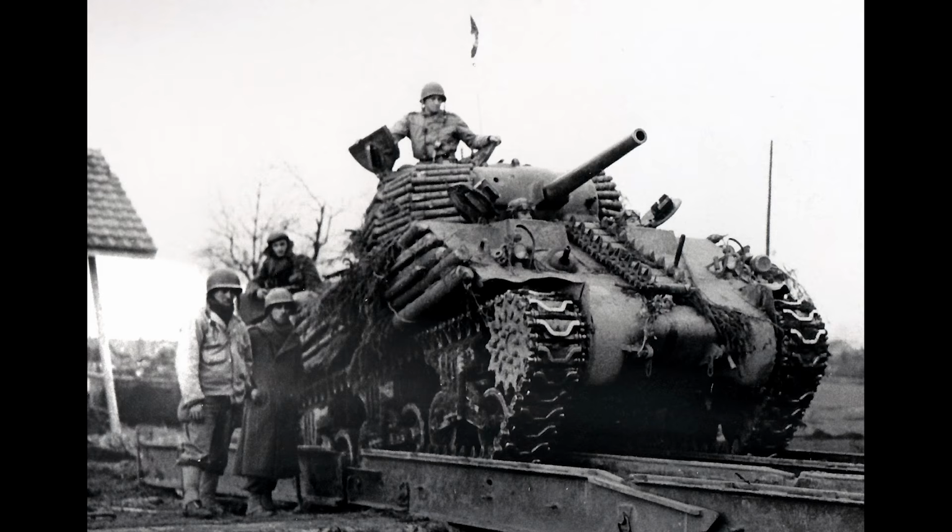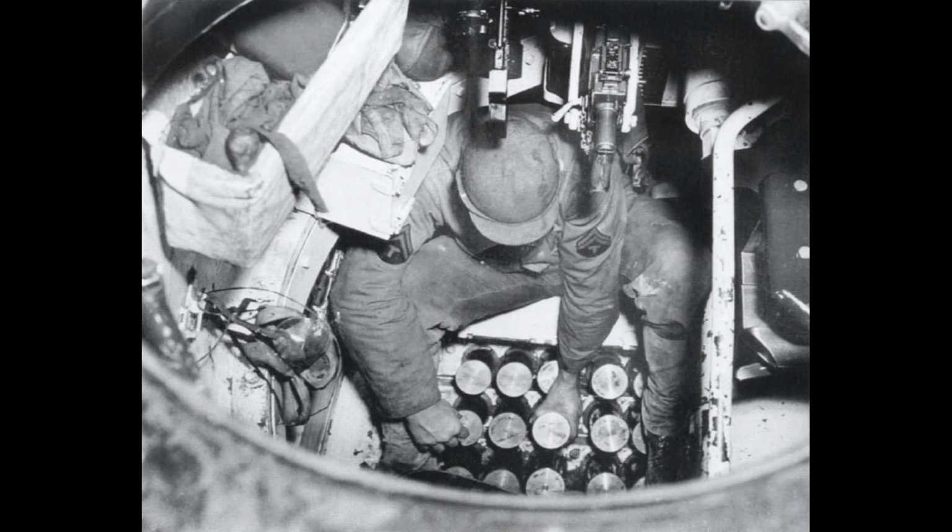But the true revelation came when Nakamura examined the Sherman's gun and its ammunition storage. The American tank carried 90 rounds of 75mm ammunition, divided between armor-piercing and high-explosive types. The armor-piercing rounds used a design called APCBC, armor-piercing capped ballistic cap. The soft metal cap prevented shell shatter against face-hardened armor. The aerodynamic ballistic cap maintained velocity at range. A small explosive charge in the shell base detonated after penetration, fragmenting the projectile inside the target.